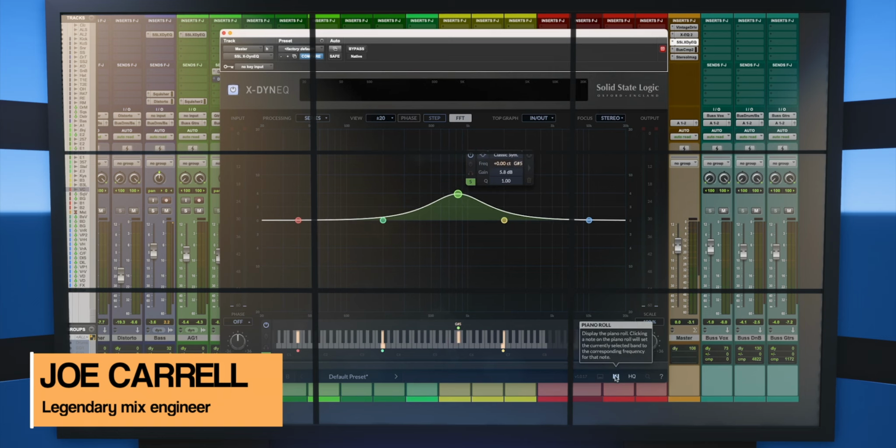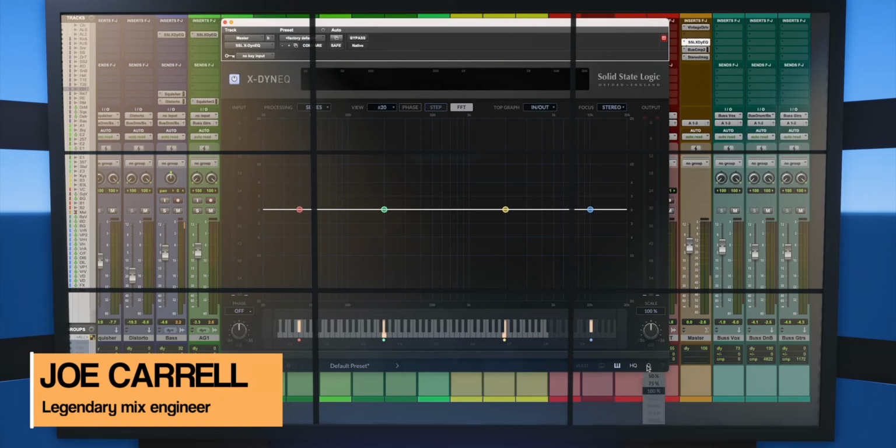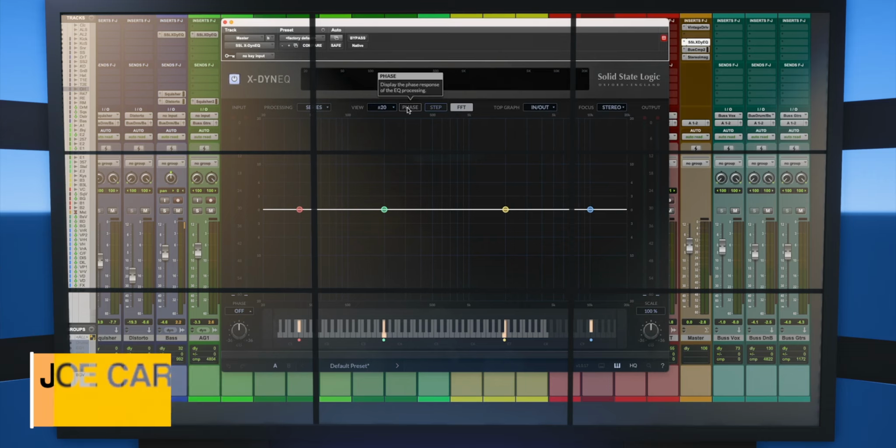We have the high quality, the HQ, that we can turn on. And this thing does have anti-cramping technology built in. I've played a little bit with really boosting the top end to extremes, just to see if it broke up and how harsh it got or how smooth it stayed. And it sounds good. So the code is solid in this thing. And of course, we can change the graphic size right here. And we also discussed this little question mark button, so it tells us exactly what's going on.